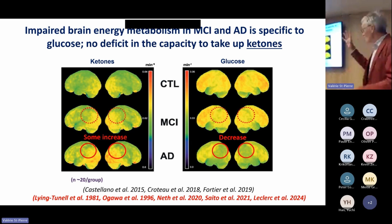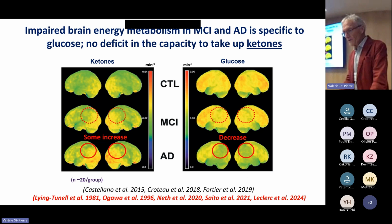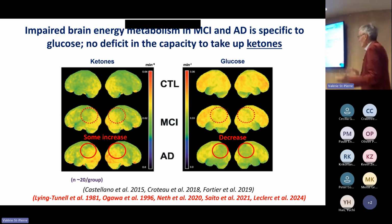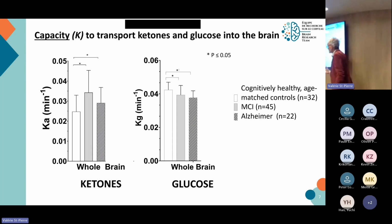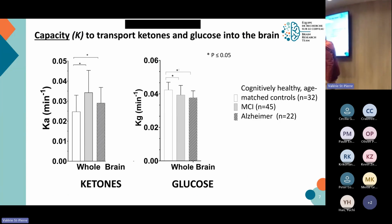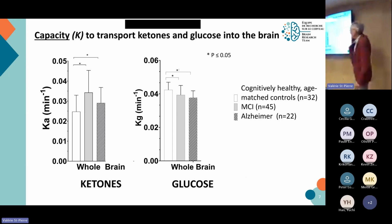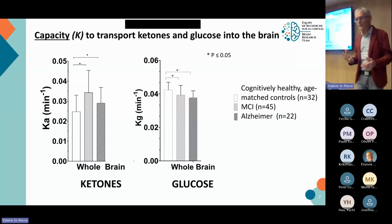And what I want to do is use the same approach to show you in a couple of minutes what we see with Alzheimer's. So if you look at those qualitative images, what this means in terms of the capacity to transport the K constant value in mild cognitive impairment, you actually get an increase in the capacity to transport ketones, which is opposite to what you see with the glucose. So this is confirming basically quantitatively the difference that we see.